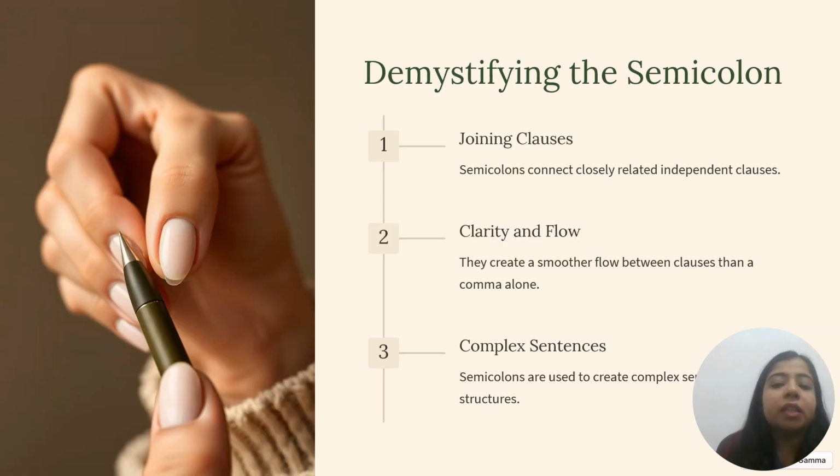Then demystifying the semicolon. Now semicolon is a bit tricky. So when we are joining the clauses, okay, then we write semicolon. We are mixing the independent clauses. Suppose we have two sentences. I drank water. It's a complete sentence. I got choked. It is also a complete sentence. Now when we join these two sentences, we will put a semicolon so we can say that these two sentences are related to each other. I drank water, semicolon, I got choked. Means because of this drinking water you got choked. Okay, so these two independent clauses are there, but they are combined by semicolon to not lose its clarity.